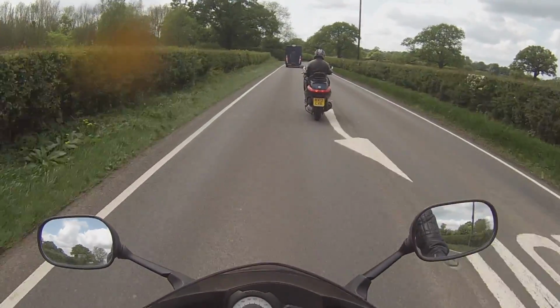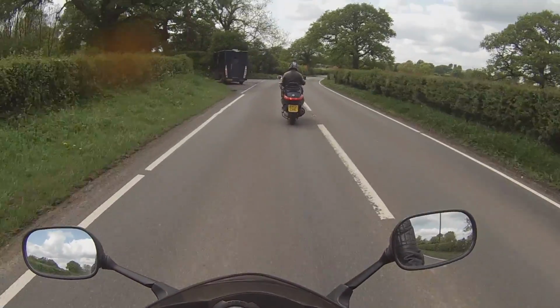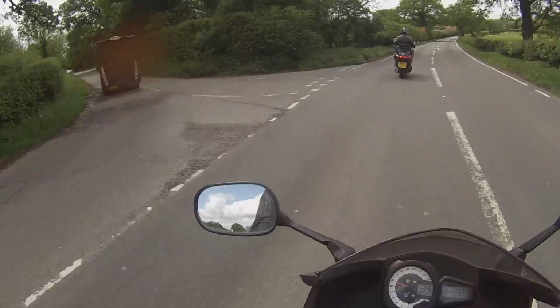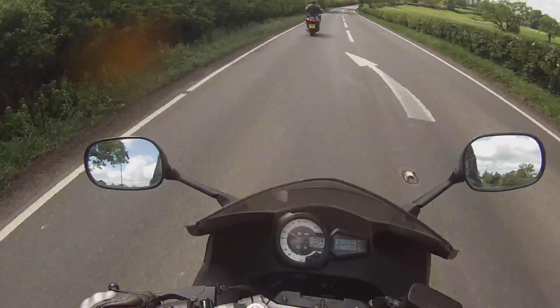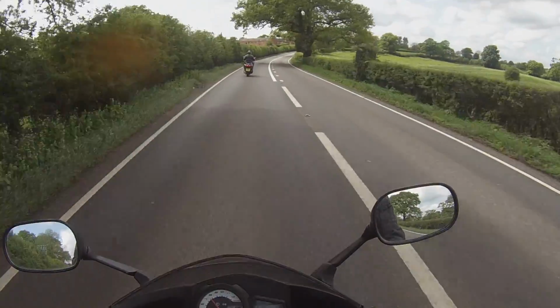The suspension is fairly crude, given that it's a 125, but it's not bad. It gives a reasonable ride quality for a 125. I think if you were used to big expensive bikes, you wouldn't find it particularly plush, but it's not a bad ride at all actually.